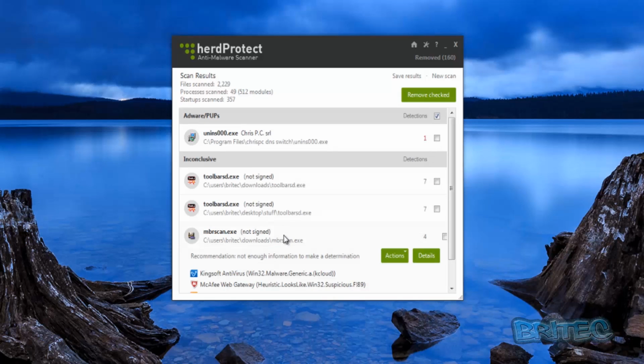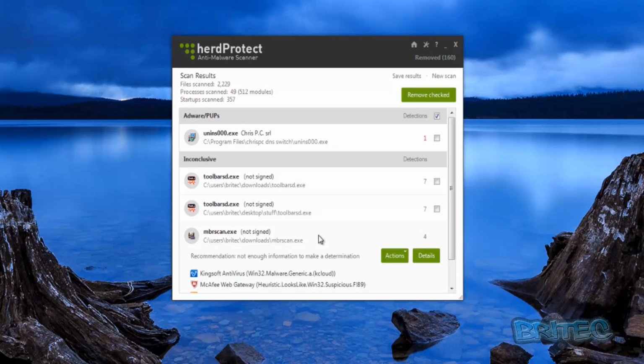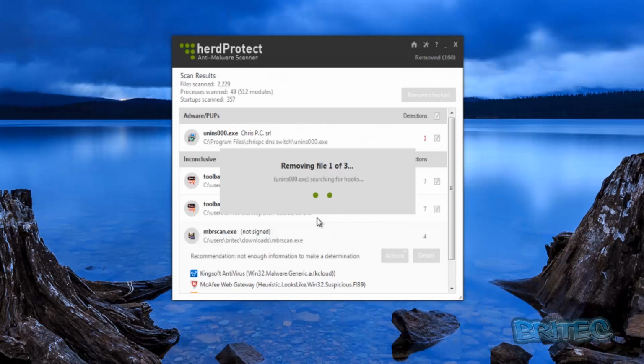But if you wanted to get rid of it, all you'd need to do is put the tick in and it will remove it. Okay, but if you want a false positive, you could send a request back to them to say this is a false positive. Okay, so you can choose what you want to do there, but we need to decide to finish off the scan. Okay, so let me just put the tick in there just to remove these and get rid of them, and we're just going to quickly click yes to this and get rid of everything, so it finishes the scan off.